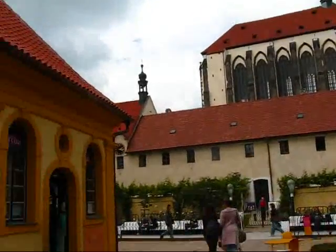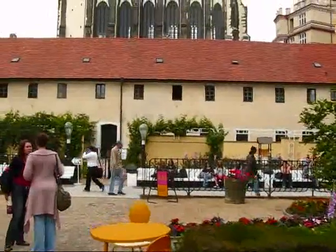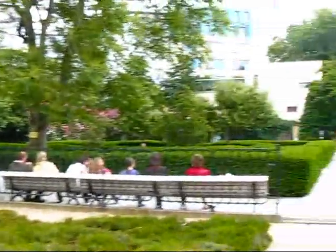Cool. And actually, this garden we walk through now belongs to the Franciscan Monastery, which was built around the church. Smells really good here. A nice little oasis in the middle of the city. Thank you, Petra.